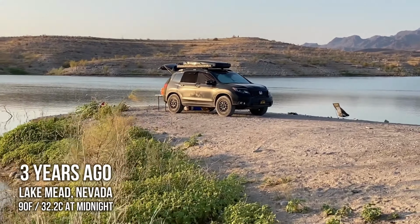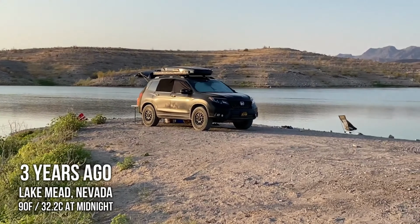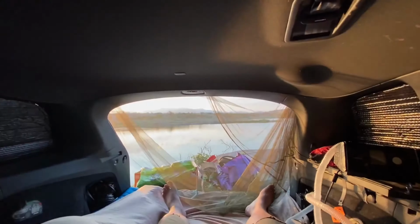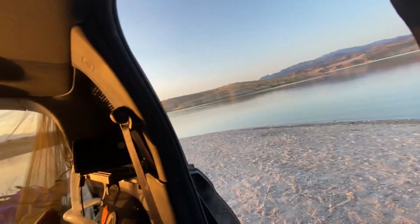Absolutely. I'm sure many of you have camped out when it was really hot and miserable. One time I camped out in Lake Mead, Nevada, and it was 90 degrees at midnight. It was so hot that we had to open up all the doors, the hatch, the sunroof, and there were coyotes running around yipping and a lot of bugs. Thankfully, no mosquitoes.